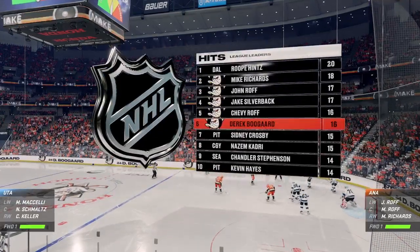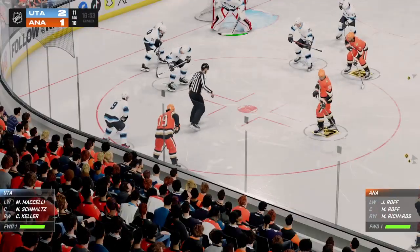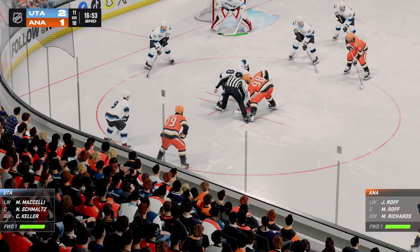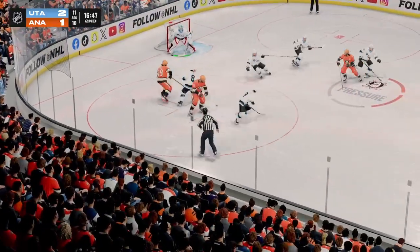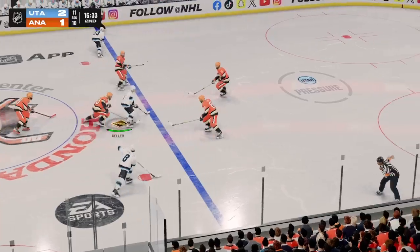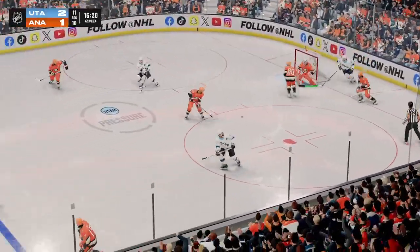Lots of time left in this period. Anaheim's trailing by one. Oh, and he takes possession of the puck from off the wing with the centers all locked up there off the draw. Takes a hit, but still hangs on to the puck.